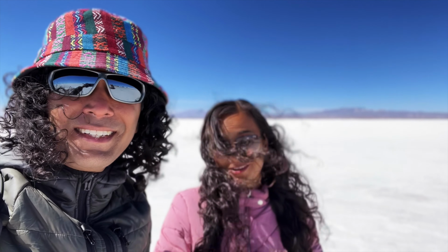The salt flats of Uyuni that we had read about only in geography books. Wait. Pobali is excited, but let us go back to the start of the journey first. The night we came to Uyuni from Potosi by bus.